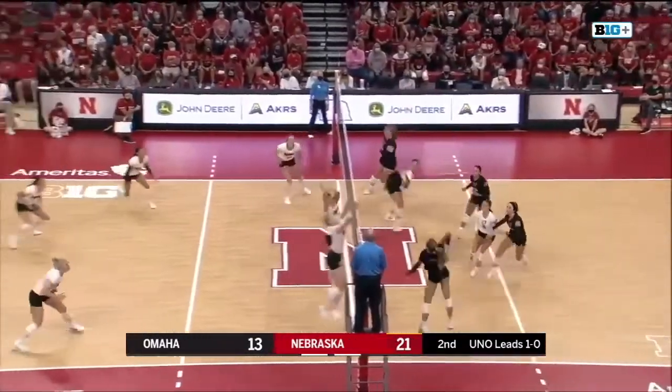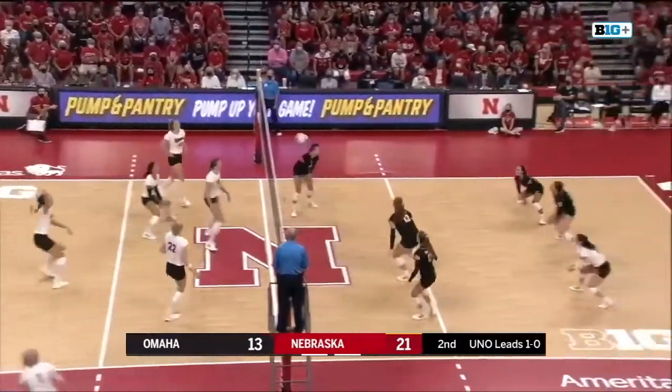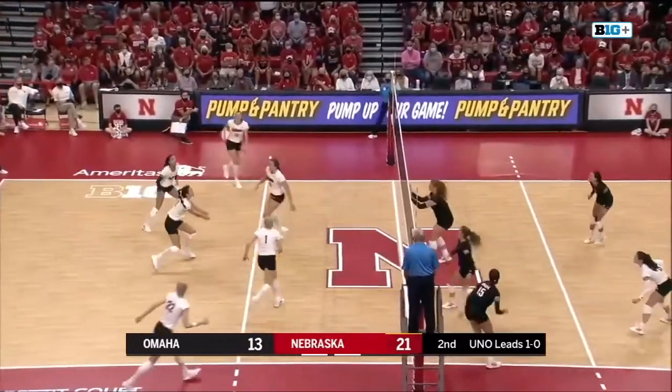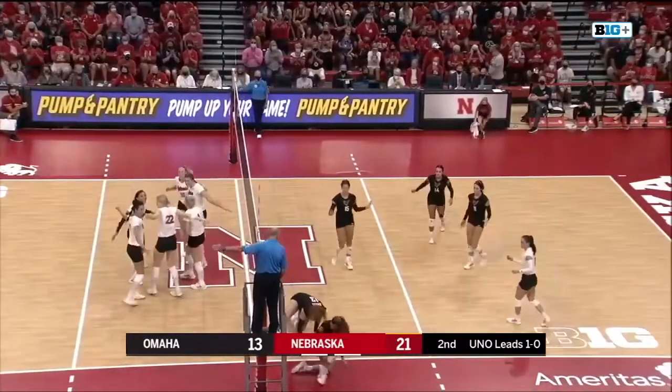Pass by Centeno. She's a Millard West warrior. Good pass. Outside set. Fairbanks swings. Dug down. Nebraska roll shot back. Rowe nearly falls. And great rescue by the setter. And a free ball over. Now Nebraska jack back. Krause. Kaboom!